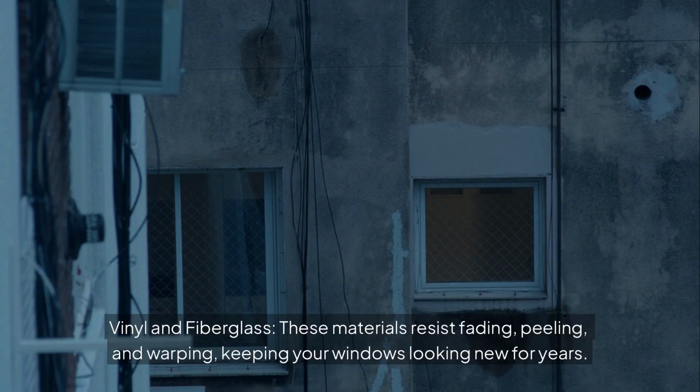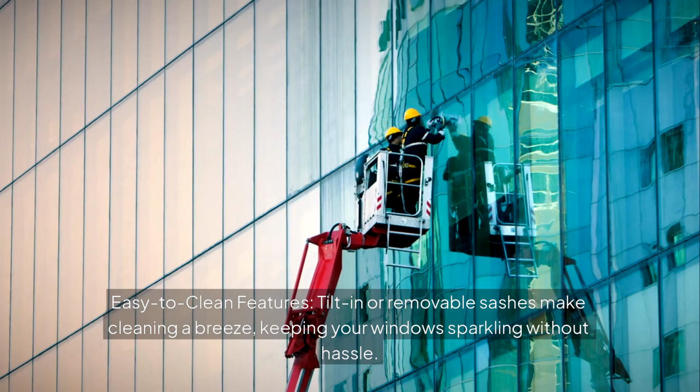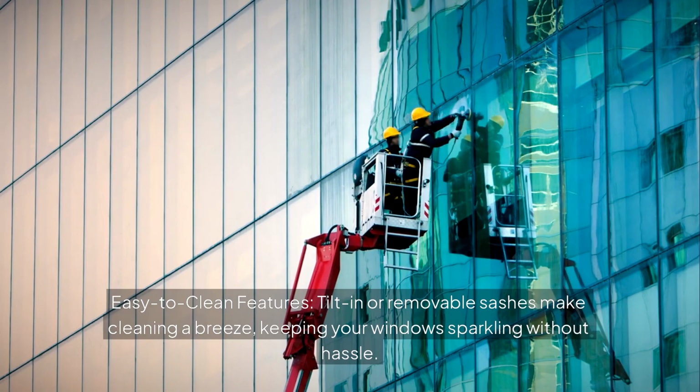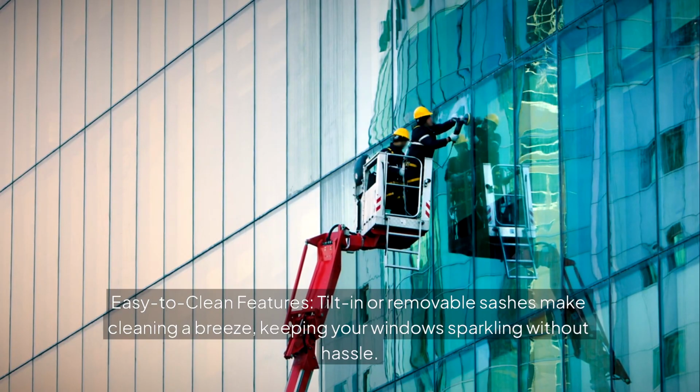Vinyl and fiberglass. These materials resist fading, peeling, and warping, keeping your windows looking new for years. Easy-to-clean features. Tilt-in or removable sashes make cleaning a breeze, keeping your windows sparkling without hassle.